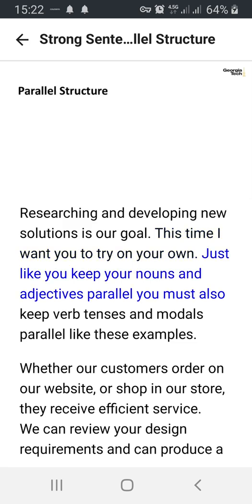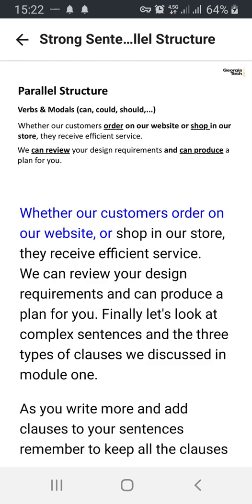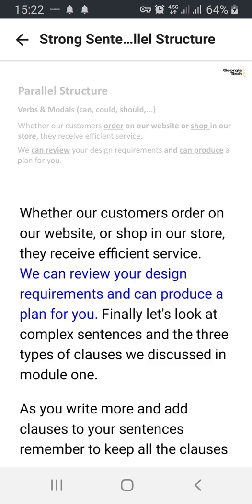Just like you keep your nouns and adjectives parallel, you must also keep verb tenses and modals parallel like these examples. Whether our customers order on our website or shop in our store, they receive efficient service. We can review your design requirements and can produce a plan for you.